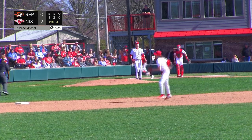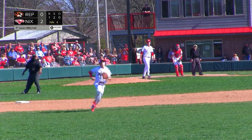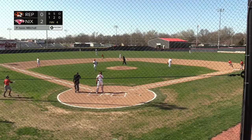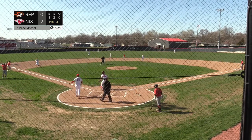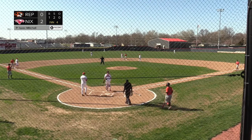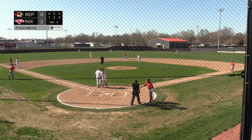Next one is a breaking ball lined into center field, and it is going to be in the gap. Going to third and being held up is Adam Brown. He gets back to the bag, and it's a double for Riker Harrington.